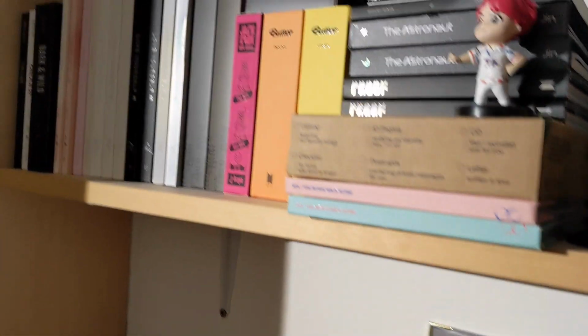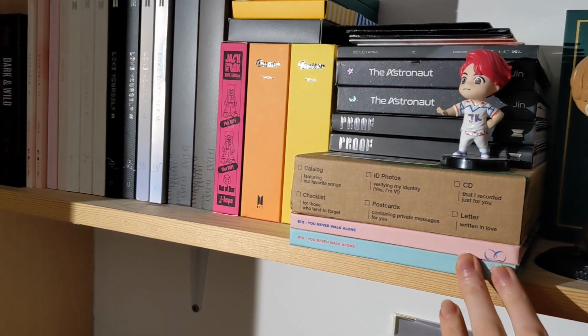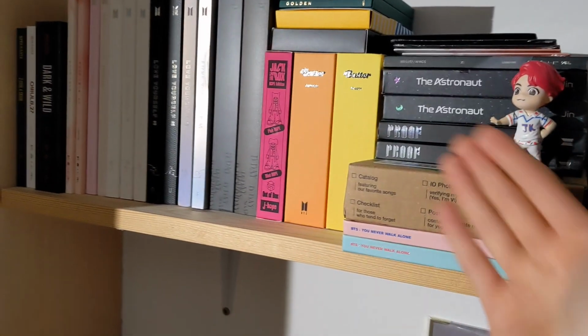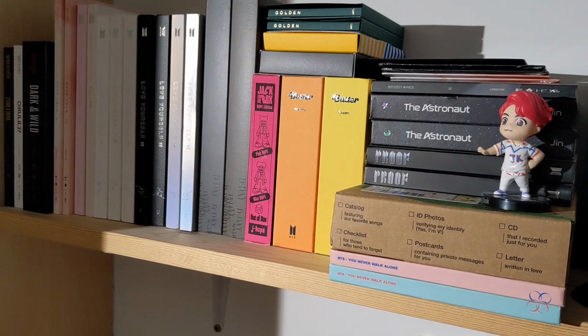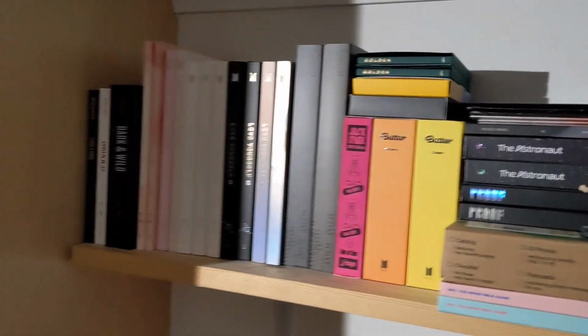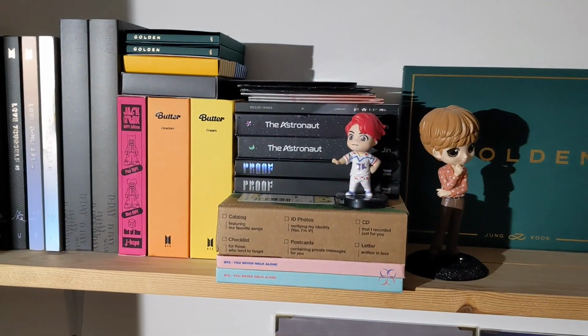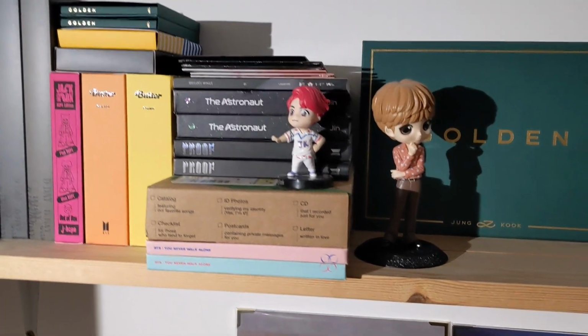So you can probably tell that these albums are hanging off the shelf. This is the best way I've found to store them, these ones specifically, because if I had them upright, they would just stick out too much and that would annoy me. So yeah, I suppose that's a thing you can do rather than just have everything in a line like this. You can also stack vertically if you've got space.